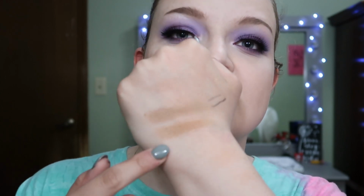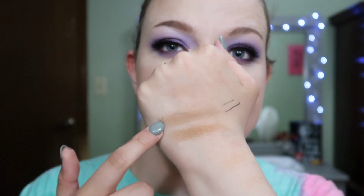It's beaten to hell. All right, so that is the matte one, and then I will swatch the shimmery one if I can find it over here. And they're completely different. The shimmery one is definitely oranger. That's the shimmery one, that's the matte one. They're completely 2 different colors, which blew my mind.